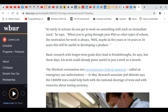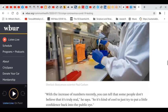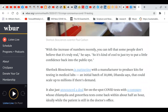The Sherlock coronavirus test got temporary federal approval, called an emergency use authorization, in May. Research associate Joel Mawat says CRISPR tests could help both the national shortage of tests and concerns of testing accuracy. With the increase of the numbers recently, you can tell that some people don't believe that it's truly real, he said. So it's kind of cool to just put a little confidence back into the public eye.